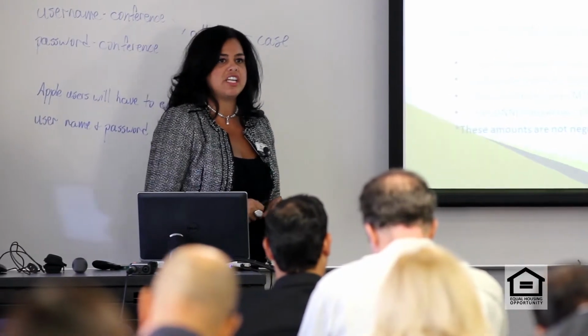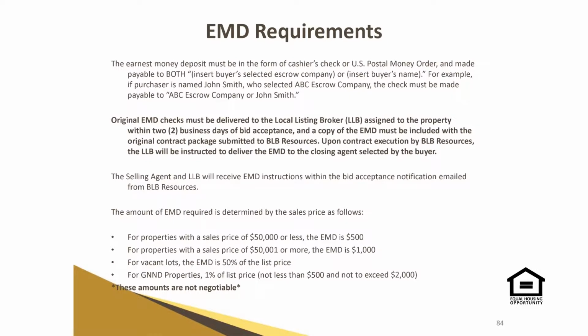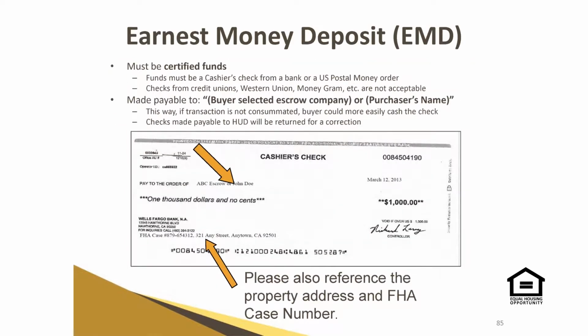Another thing that has changed is the earnest money deposit. I know that Mike kind of talked about the amount of the deposit, but what has changed is this: usually when you get an offer accepted, you deliver the earnest money deposit directly to escrow, correct?